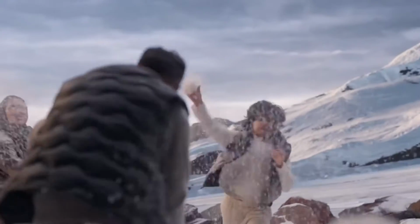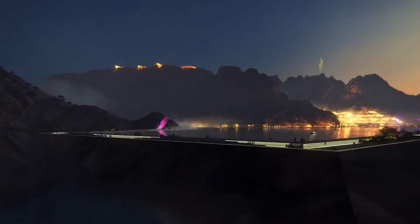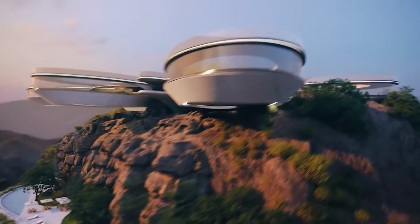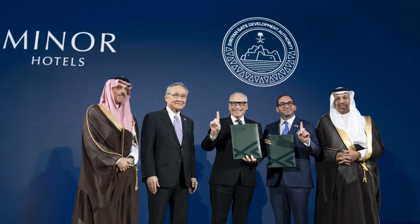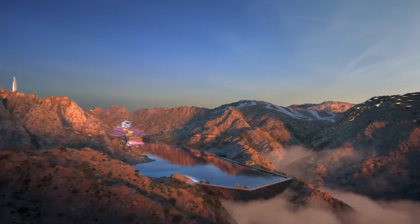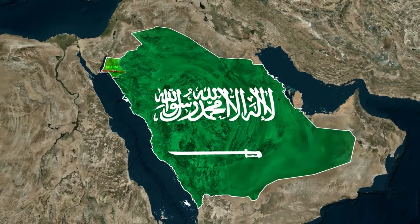Ennismore, one of the world's leading luxury hospitality and lifestyle brands, signed a partnership with Trojena in November 2022 to construct 2 luxury hotels within the upcoming ski village. International hotel operator Minor Hotels has plans to operate their 5-star resort in the water village. As of today, the construction plans appear to be well on track. Despite the tight timeline, Saudi Arabia seems determined to meet the 2029 deadline.